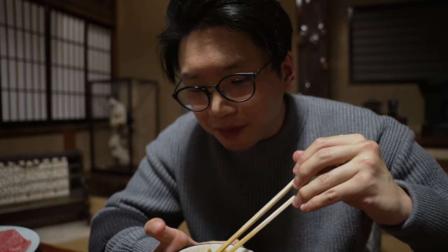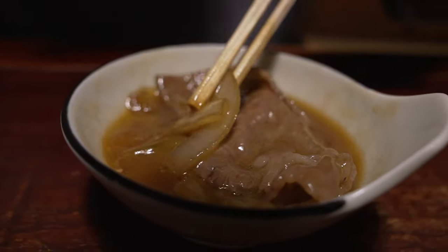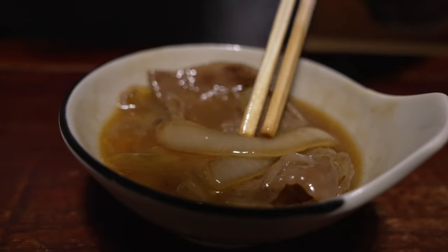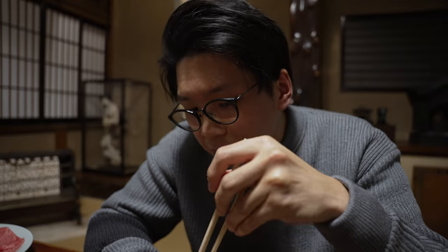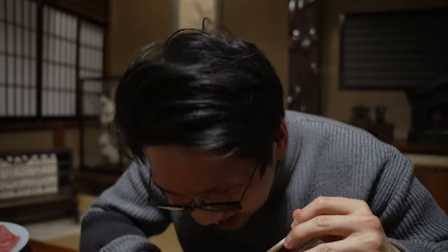Wow. Kaya-san has cooked it really well. You know when you cook down onions too much, it becomes just sweetness, and you lose the slight pungency of the onion, but this has a very, very mild pungency at the end. And you can still hear the crunchiness. This is cooked perfectly. Very good.